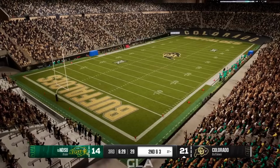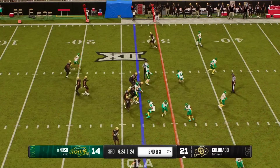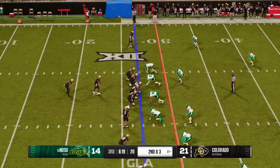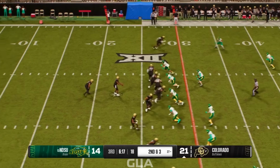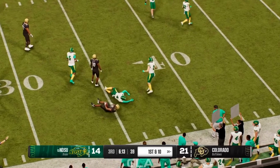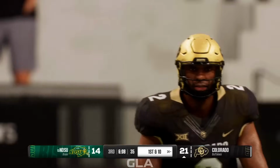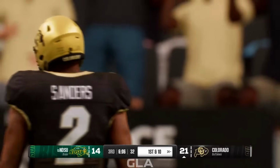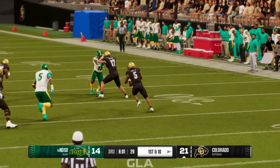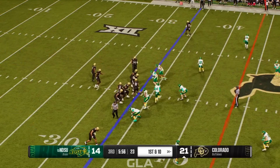He was hot. The ball was coming out of his hands. The defense better do something different. The Buffaloes want to crank the tempo. Pulls and fires complete to the right. And he's brought to the ground, but not before he gets enough for the 1st down. Here's this offense with a fresh set of downs.